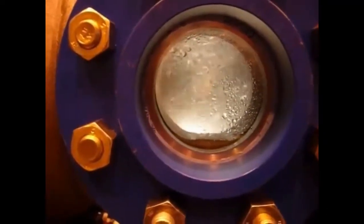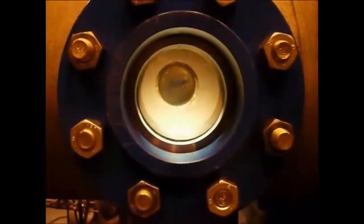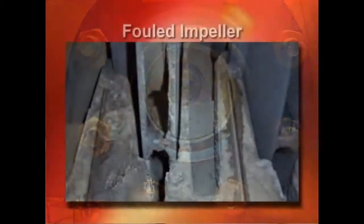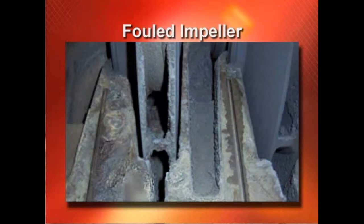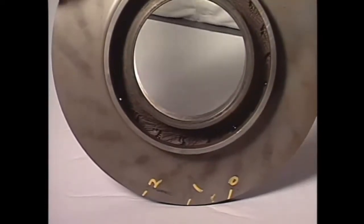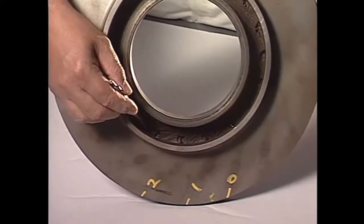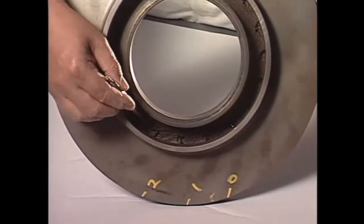Another benefit of the Datum ICS is the improvement in reliability obtained by removing liquids from the gas stream. Liquids foul impellers and degrade performance as more energy is required to compress wet gas. And compressing wet gas leads to more frequent and costly maintenance. This impeller shows the severe erosion damage caused by liquid carryover into the compressor. Examination of the leading edge of the impeller blade shows significant gouging.